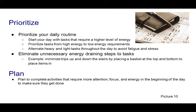Another way to prioritize your daily routines would be to alternate a heavy activity with a light activity to avoid that fatigue and stress. Also, eliminate unnecessary energy-draining steps to a task. For example, minimize the trips by going up and down your stairs at home by placing a basket at the top of the steps. When you're upstairs cleaning or organizing, place some things in that bin and then only take one trip up or down the steps and take that bin with you so that you minimize those trips and that energy that you're expending when you go up and down a flight of stairs.